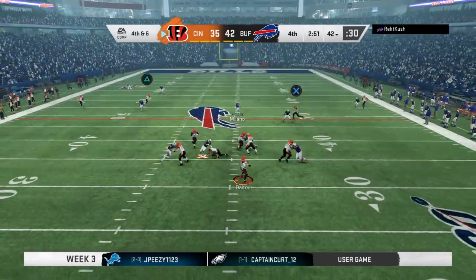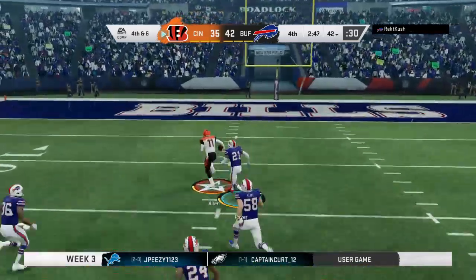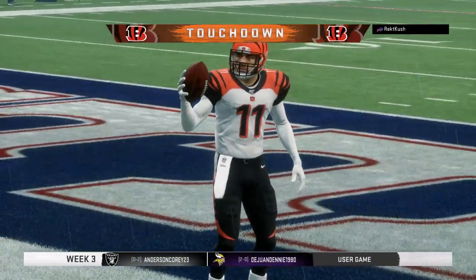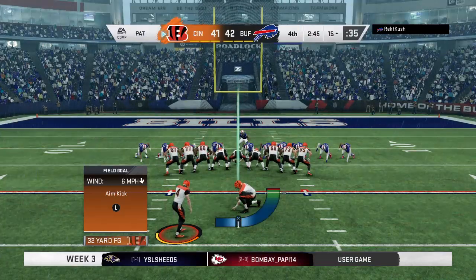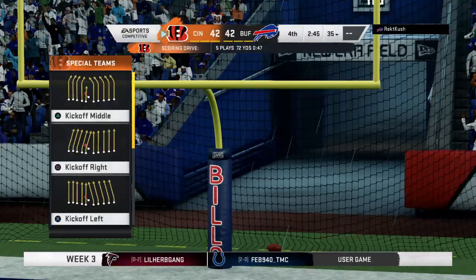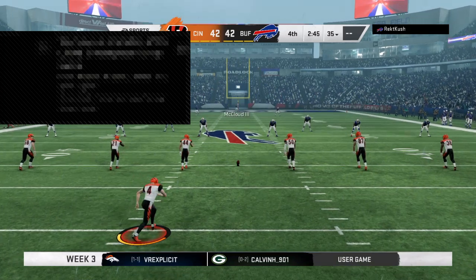To throw here, Dalton. And that's caught inside the 30. And he'll take this into the end zone for a Bengal TD. Keenan Allen, 58 yards, as they can now even this game here in the 4th quarter with the extra point. A very important extra point there, up and good, and we are tied here in the 4th quarter.